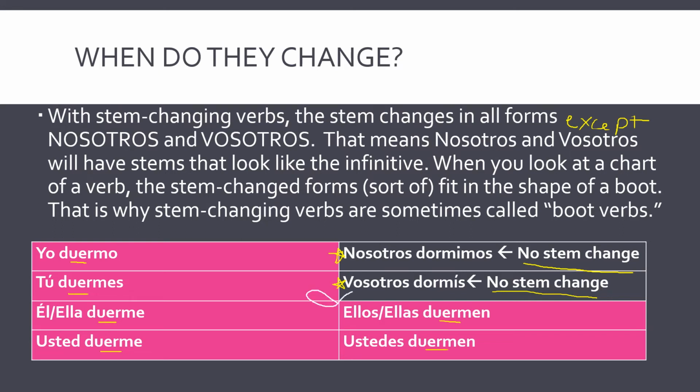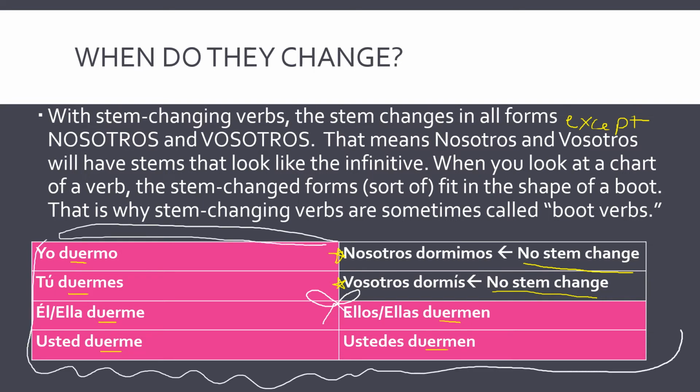So imagine some laces. Here's where you put your foot. Okay, here's our boot, and whoop. See? Okay, so these forms inside the boot are going to get the stem change, and these two do not. Got it? Now let's look at some examples and see if you can do this on your own.